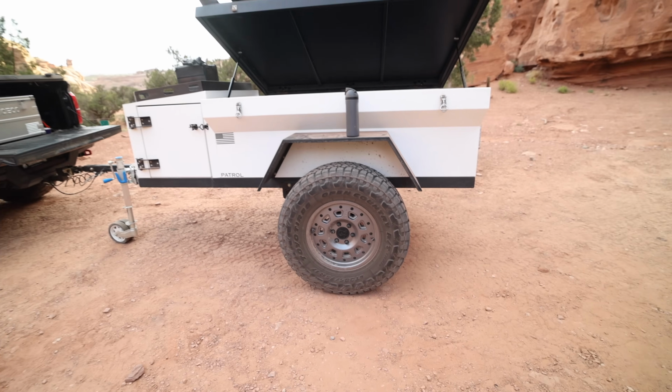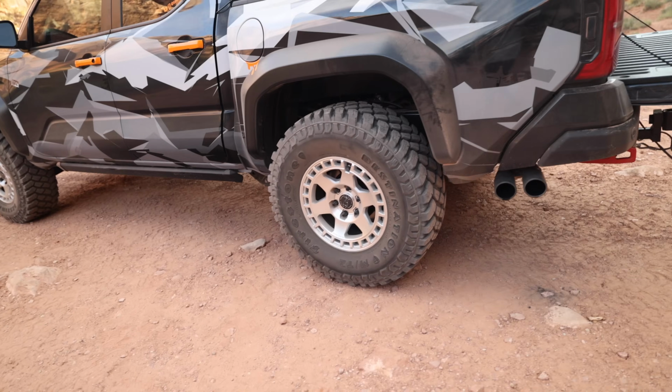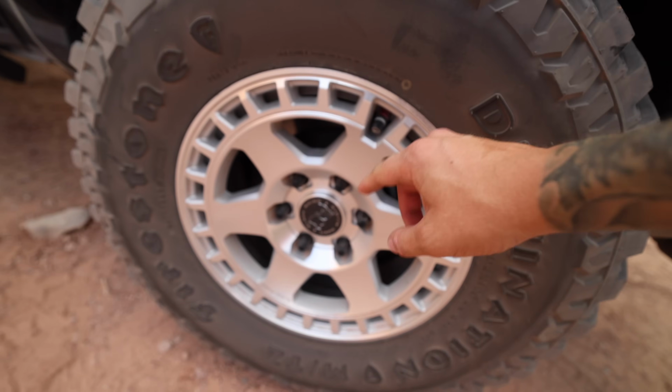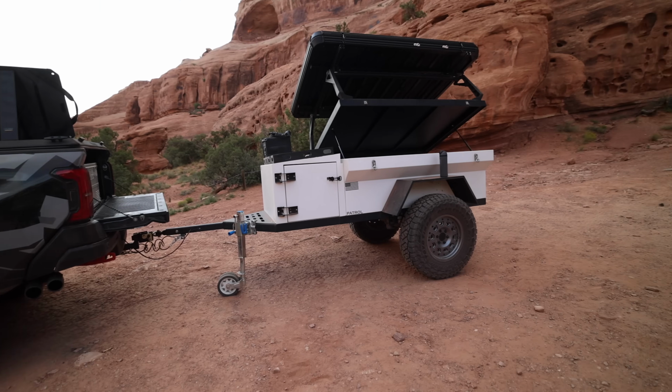I kind of wish it matched every vehicle I pulled it with, so it would be cool to put Black Rhinos and Firestones on there because I'm really enjoying this new setup. Baharis, Apex valves, Destination MT2s, but for now, it kind of matches a van and still looks good behind the truck.